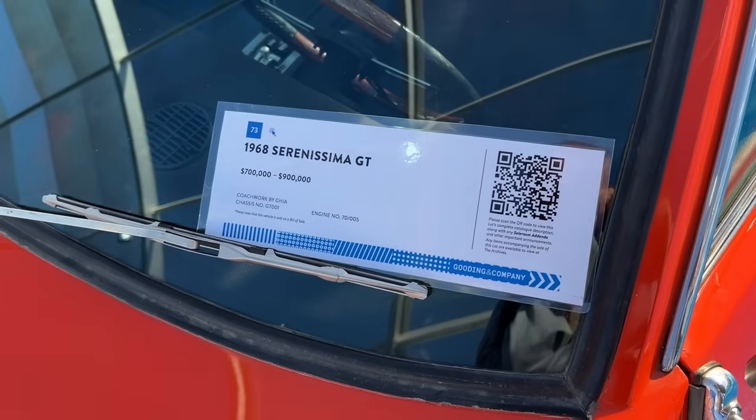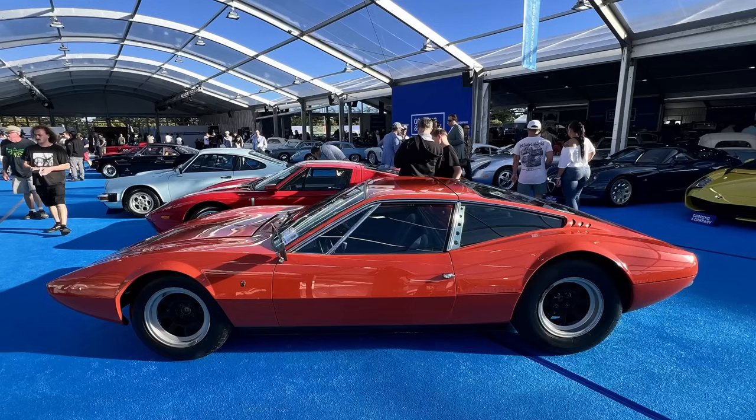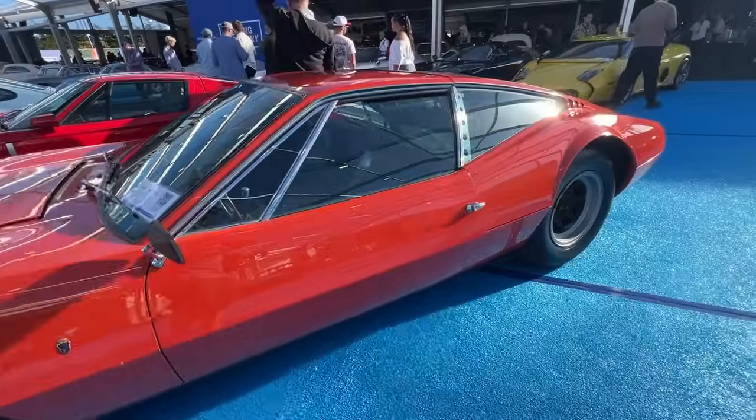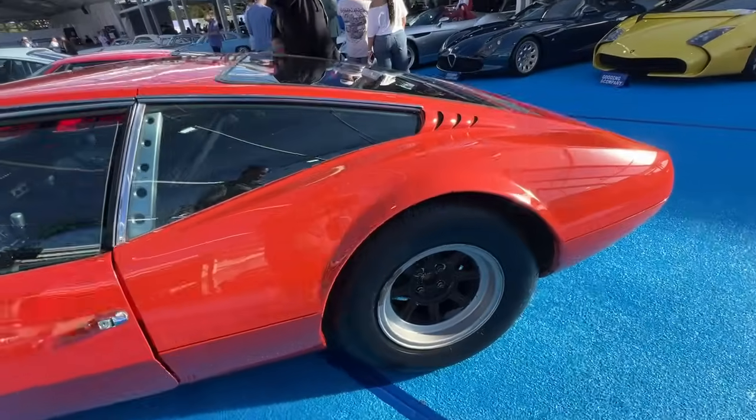Chris might like this one. It's a wish car. 1968 Serenissima GT. I've never heard of that. It has a wedge. The front almost looks like a Superbird. The rear almost looks like a Mini Stuff.